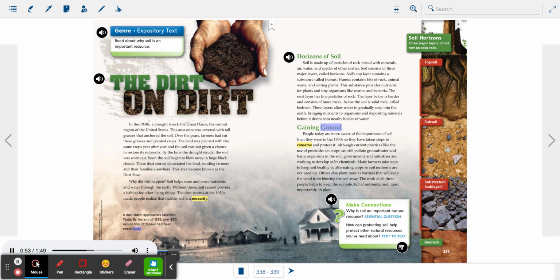Gaining ground. People today are more aware of the importance of soil than they were in the 1930s, so they have taken steps to conserve and protect it. Although current practices like the use of pesticides on crops can still pollute groundwater and harm organisms in the soil, governments and industries are working to develop safer chemicals.